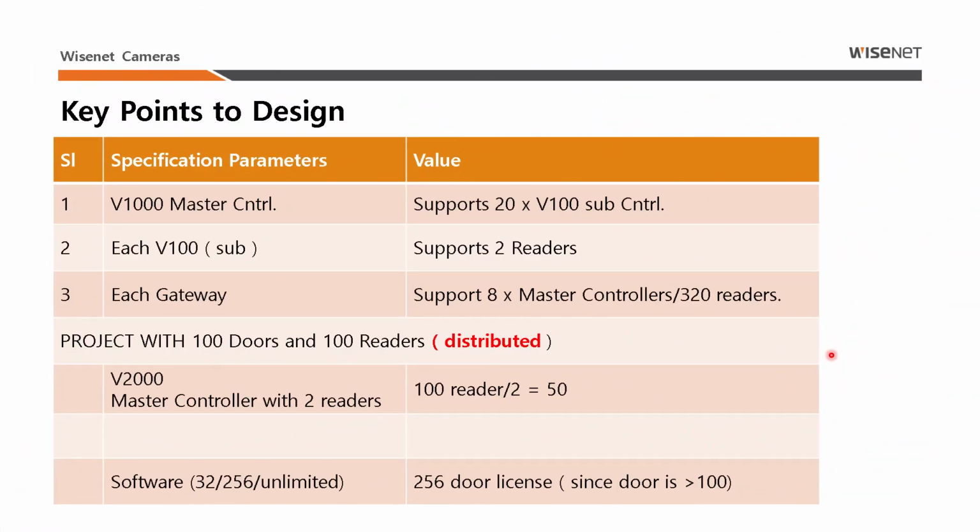The last example is the distributed structure again, 100 doors, 100 readers. Here, I don't need to calculate subcontrollers because the controller itself will control the readers. So if you have 100 doors, 100 readers, you will just divide the number of readers by 2 because each master controller controls 2 readers. So 50, I need 50 master controllers and the number of licenses is 256.